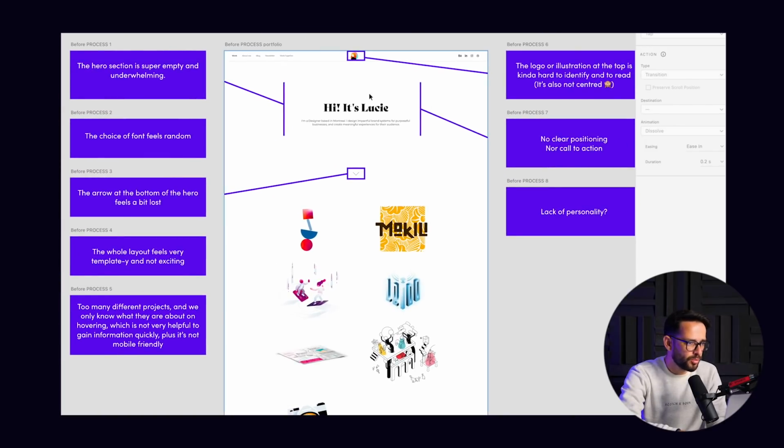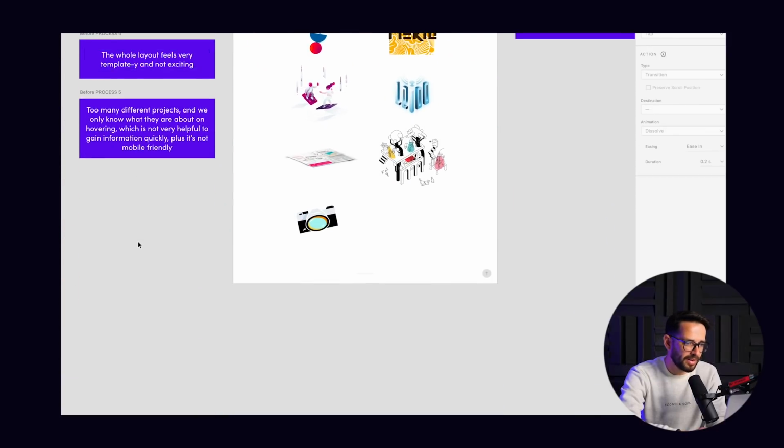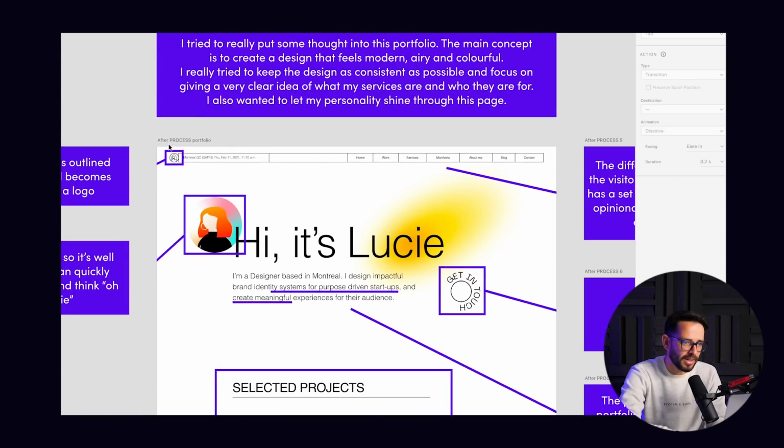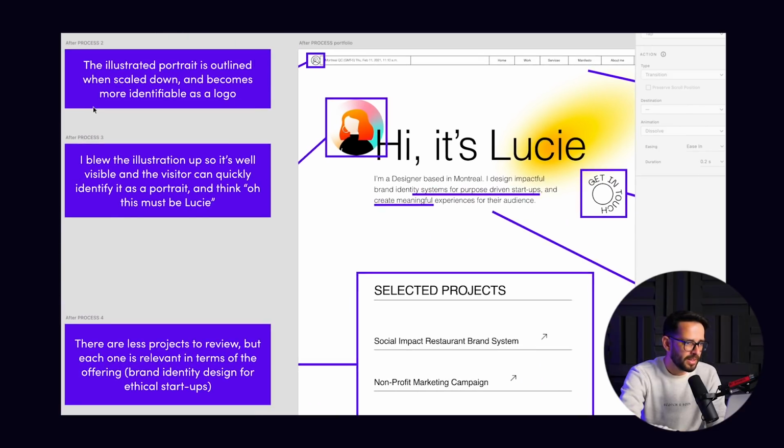So the hero was super empty, underwhelming. The logo was very small and hard to identify and read. Also, it wasn't really centered. There wasn't a clear call to action, actually lacking personality. And I agree that it was kind of empty to begin with. But with this new thing, I really try to put some thought into this portfolio. The main concept is to create a design that feels modern, airy and colorful. I really try to keep the design consistent and focus on giving clarity. Illustration became kind of like outline when scaled down, and then she put it here.